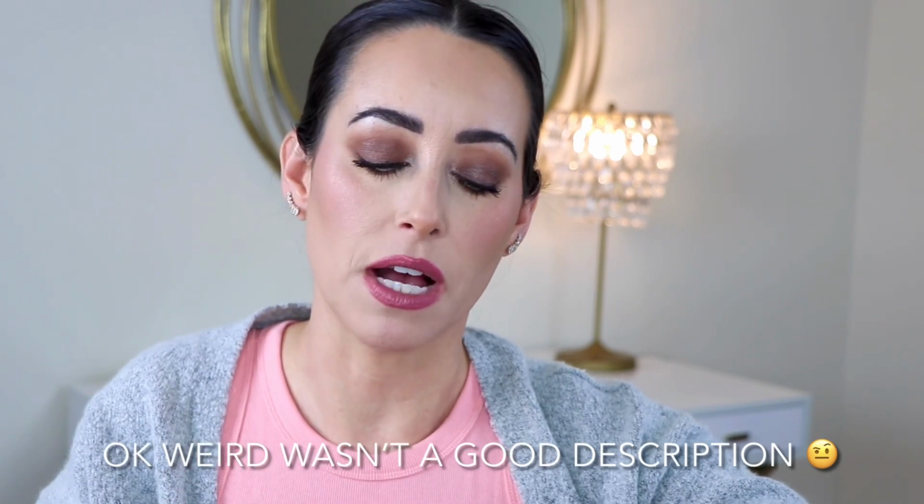It's not really super tingly or anything like that, I don't find. And it does have this weird smell. It's almost like a vanilla bourbon. It definitely almost smells like there's a liquor in it. Like a liqueur smell. I don't know, maybe it's just my nose.